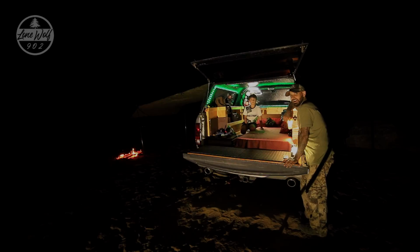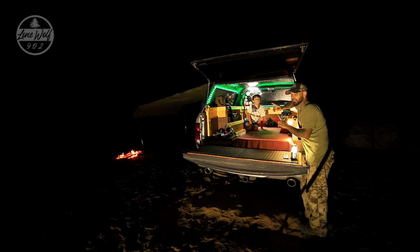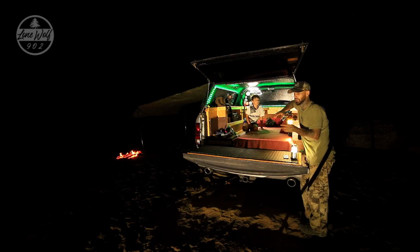Okay guys, we're just getting inside of the truck and listen to the loons. That's pretty awesome. So we're gonna be hearing the loons on the water all night long. They've been going for the last little while and they're most likely gonna go all throughout the night. So Desmond's already jumped in there. He's already cleaned up, ready for bed. Just gotta get into his pajamas. And I'm going to jump in right now.